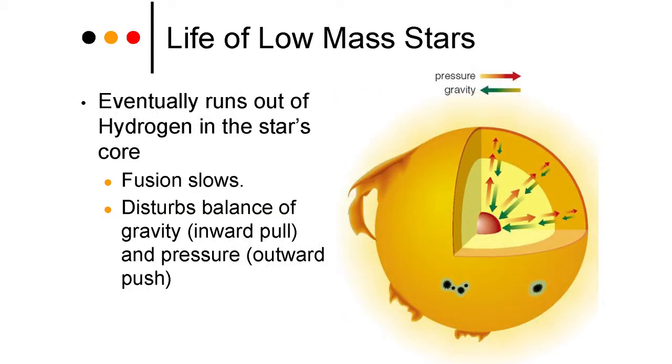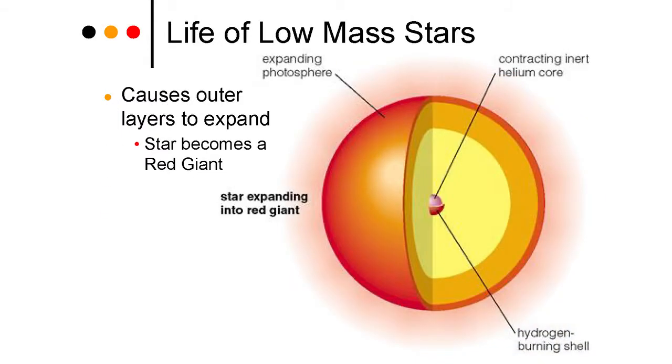After about 10 billion years, that center area of hydrogen fusion starts to run out of hydrogen. It has nothing left to fuse for the hydrogen sequence. And so as that fusion slows down, the outward pressure of the energy flowing outward is disturbed, and the inward pressure of the mass of the sun being pulled in by gravity is not in balance anymore. So two things happen. The center begins to contract, and the outer edge begins to expand. And as this happens, the star becomes a red giant.